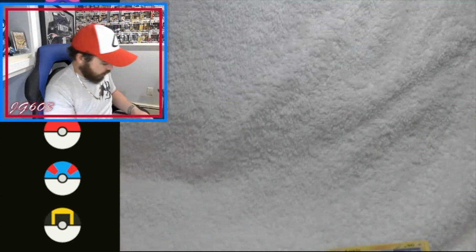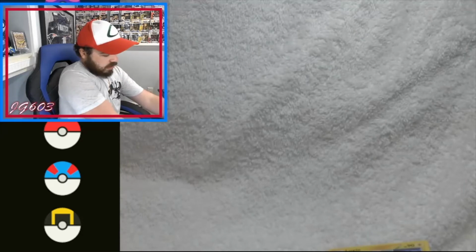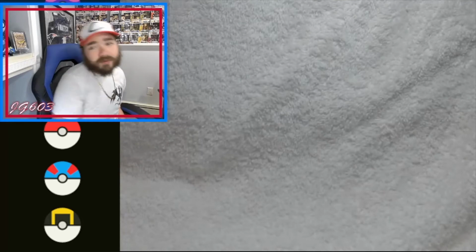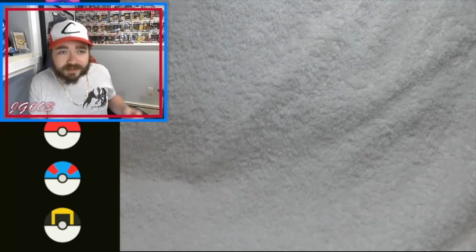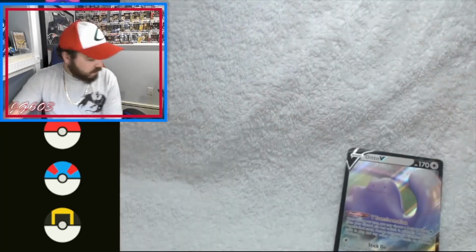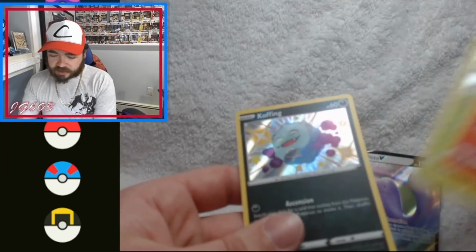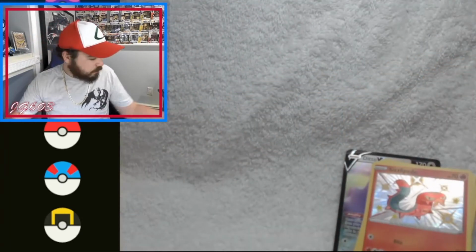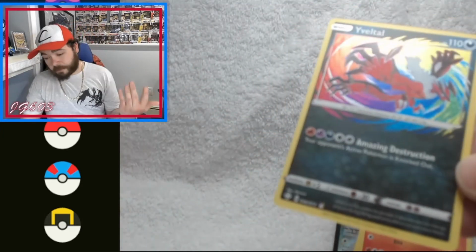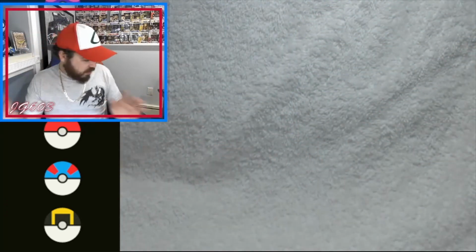I'll give you real quick our best pulls, ignoring, of course, the reverse holos and regular holos, in case you guys might have looked away for a moment. Of course, you can hit that rewind button, but sometimes you don't want to. So for Vs, a Dedenne, Morpeko, and a Ditto V. Fantastic stuff there. We had a Shiny Sizzlipede, Decidueye, and a Koffing. Also fantastic. And of course the Yveltal Secret Rare. I mean, very, very satisfied with this setup.